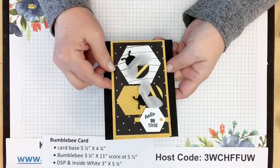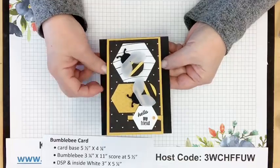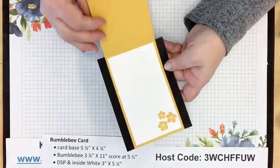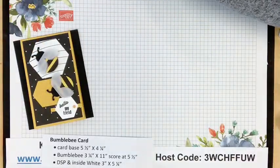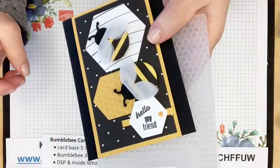So that was our swap, and this was my card. It's a flat one-piece back, 3¼ inch wide by 11, and you just score it in half. Before I get started, you can probably see that texture on there.